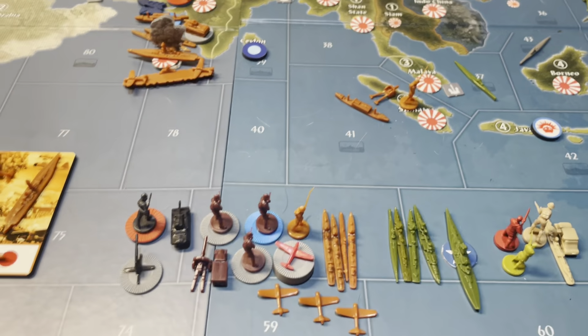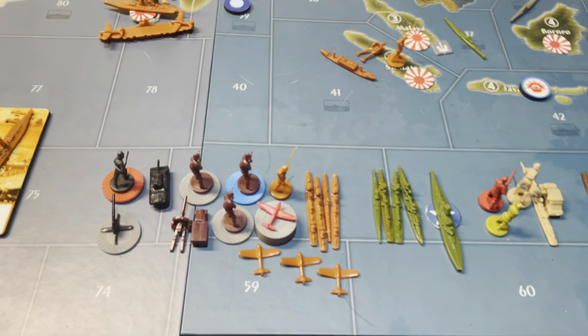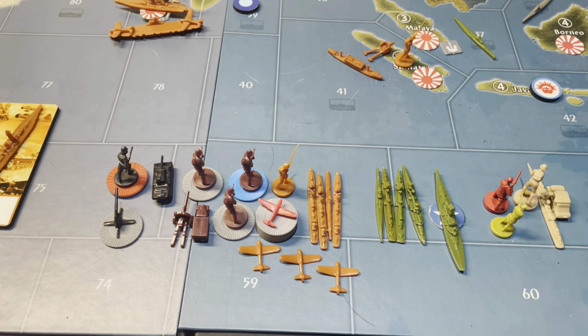So I should have been doing this since turn 1, and I haven't. I'm kind of kicking myself, so I'll remember it for next time. These are all the casualties on the board up till now.